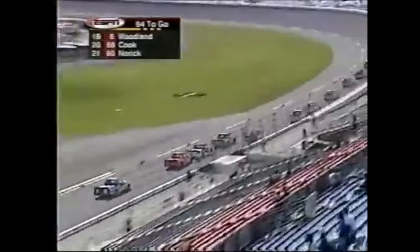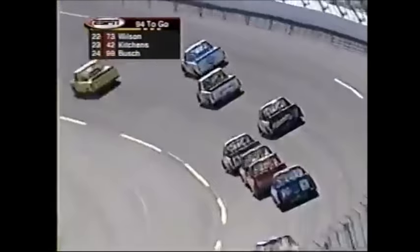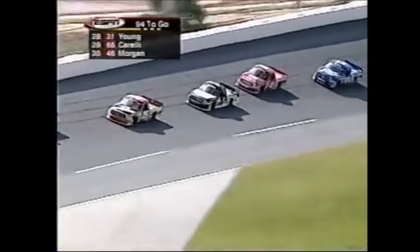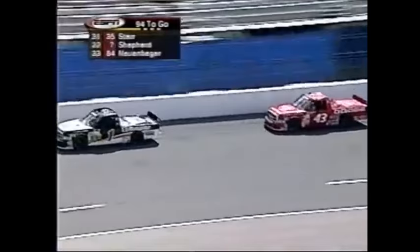It's Rick Crawford in the 14. He's trying to find a drafting partner. Hasn't been able to do it. Randy Tolsma in the Superguard Dodge right behind him. And there is Setzer and Grissom. They're all locked up together. Mike Cope also in that group.